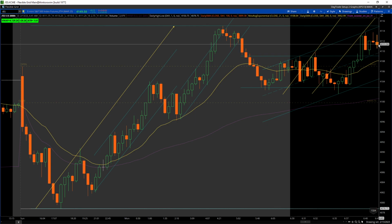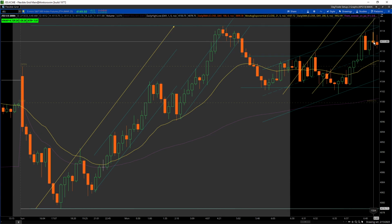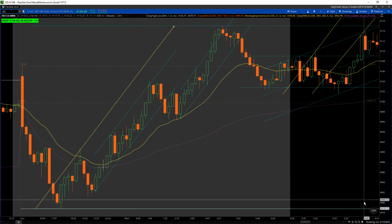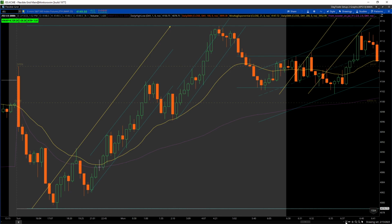And it does complete a second entry short, but I decided I didn't want to take this trade, even though this is a pretty decent signal bar, because it looks like there's not that much room down to the EMA at this point. So I just left that trade alone.